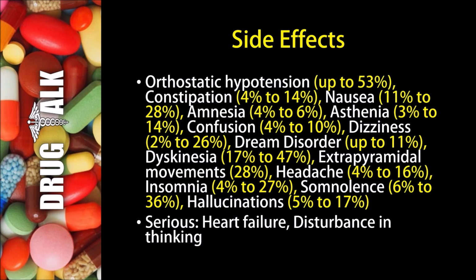Now, as with all medications, there are some side effects or adverse reactions that patients may experience while using Pramipexole, so I'll go over some of those here now. Orthostatic hypotension, or a sudden drop in blood pressure when going from a seated to a standing position, may happen up to 53% of the time. 4 to 14% of patients may experience constipation, while 11 to 28% may experience nausea.